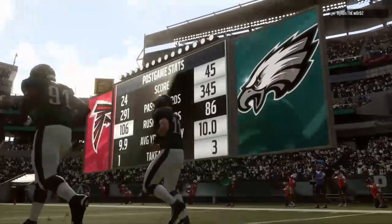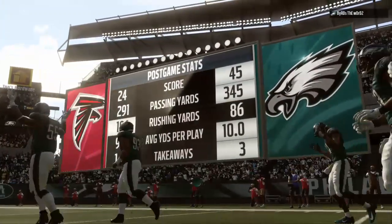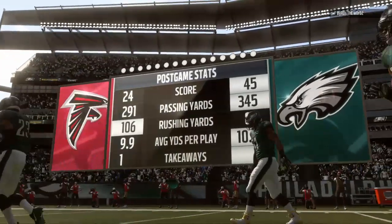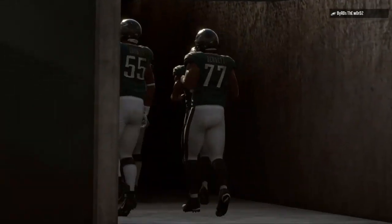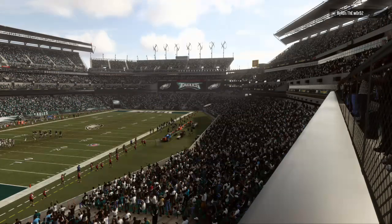So for the Eagles, they finish a perfect month of September as they move to 4-0 on the new campaign. And they will hit the road next week to take on the Miami Dolphins. Meanwhile, for Atlanta, they'll fall back to .500 at 2-2. And they'll be on the road next week for a matchup with the Carolina Panthers.